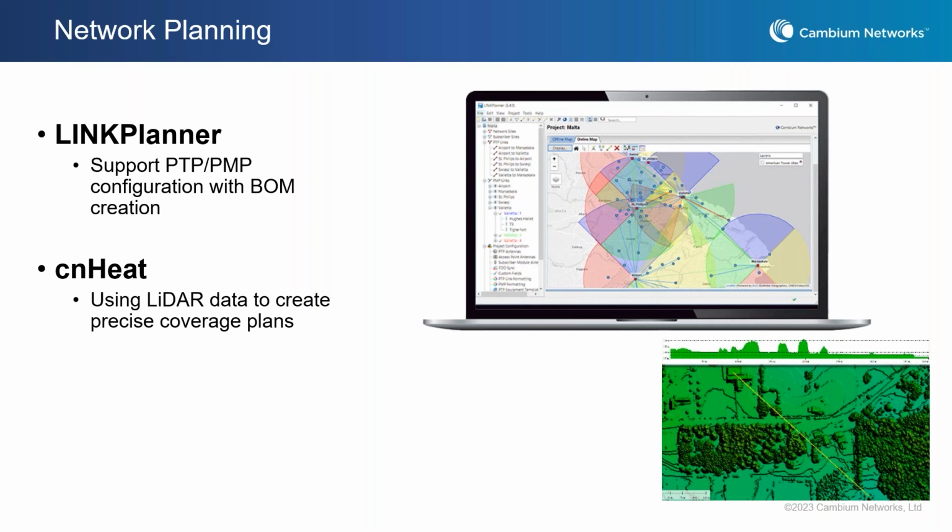And then CN Heat is the other planning tool. If you have LiDAR data available in your area, and we can tell you that if you reach out to Cambium, LiDAR data and CN Heat give you a very precise view of where you have line of sight, near line of sight, and what kind of propagation you can expect. Whether I'm using a CBRS band, 5 gig, 6 gig, or even 60 gig, it will give you a very precise view. You can see in the picture on the lower right all the trees and foliage.